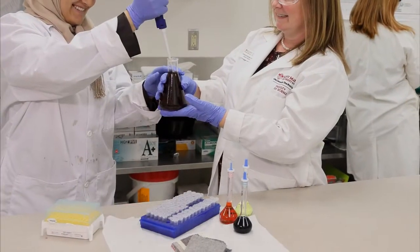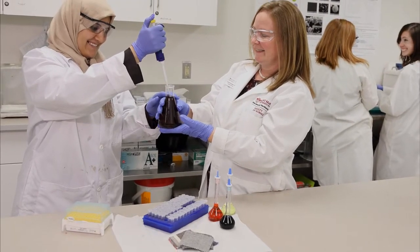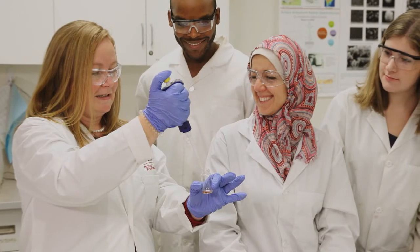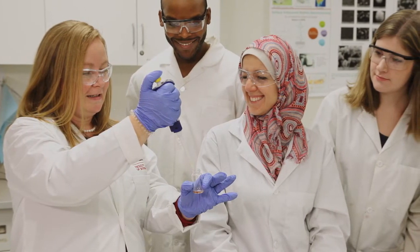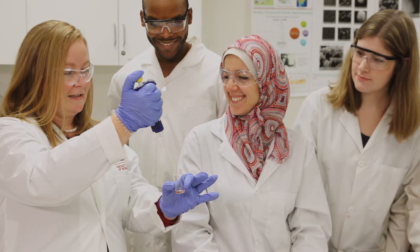And so it helps in terms of not only building the skill set of my students, but also allowing them to interact with relevant samples, samples that are more relevant to clinical samples, and also allows us to get in some new equipment and train on that equipment as well.